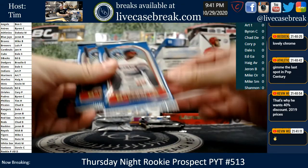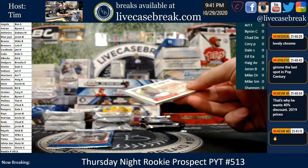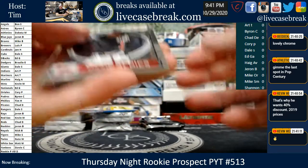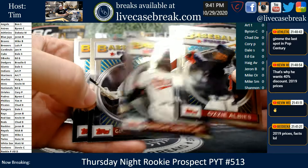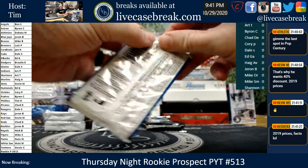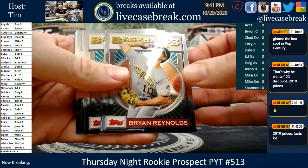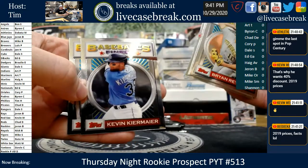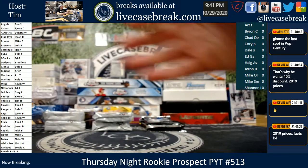Good luck, everybody. We'll start with the new stuff. Let's give it a shot here. A lot of rookies, obviously the 2020 class here. Auto's incredibly rare. Numbered stuff and refractors as well. Albies. Hoskins. Got that old school design, as you can see. Nothing there. And doesn't look like any color or numbered in this one either. Reynolds, Yuli Gurriel, Trea Turner, Kiermaier, almost World Series champ, Kevin Kiermaier.